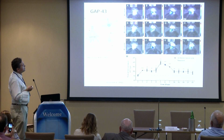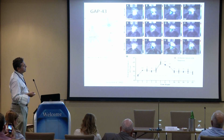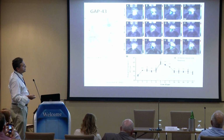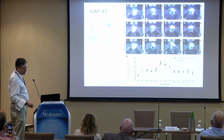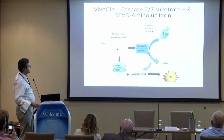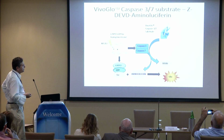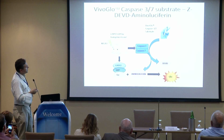And if you image these animals after the stroke, the peak of repair and plasticity would be around 1 week. But again, it continues quite long after the stroke in this chronic period, which is rather important for recovery of the mice.